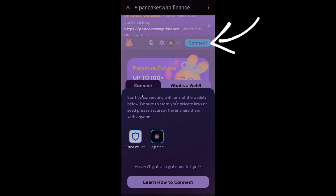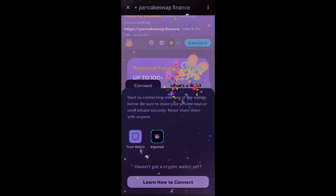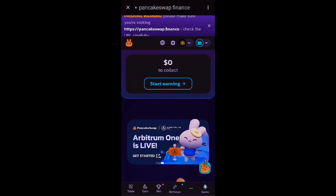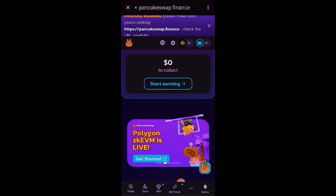Then you just need to click connect. Then you connect with your Trust Wallet. That's how you can always access these DEXs. Just need to know the URL.